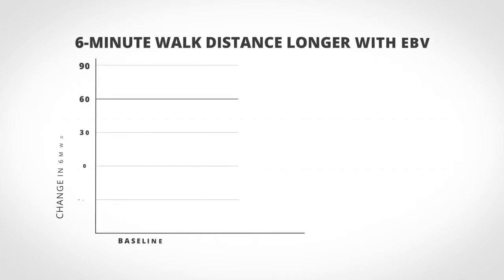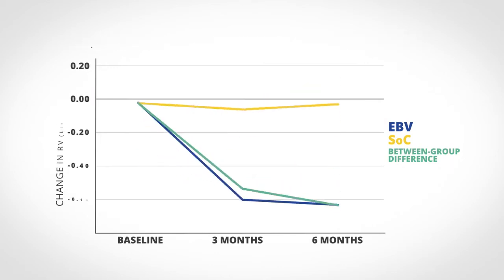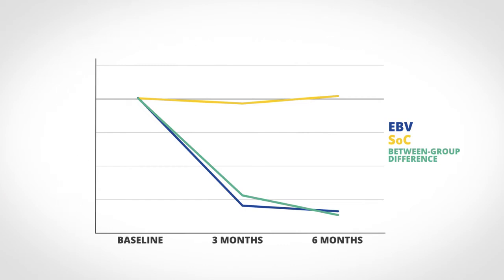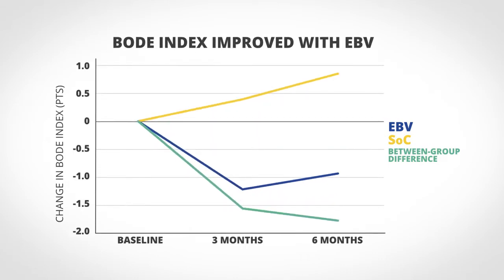The endobronchial valve group also had both statistically and clinically significant improvements from baseline in 6-minute walk distance and residual volume compared to the standard of care group. There was also improvement in quality of life in the valve group, as measured by St. George's Respiratory Questionnaire. Finally, there was similar improvement with valve placement in the multidimensional Bode index.